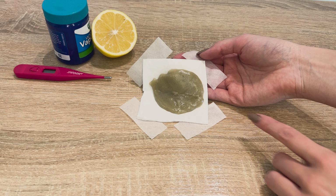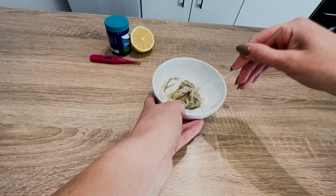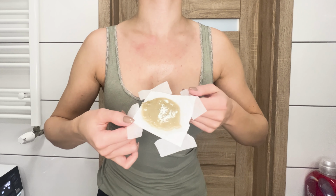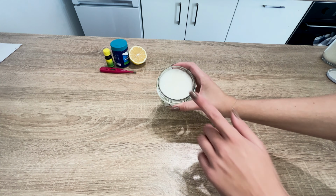Grandma's cough compress. It's a natural alternative to vapor rub ointment. Just stick it on and leave it overnight. Breathing becomes easier. It helps clear the nose and get rid of coughing. You can prepare it with natural ingredients. You'll need flour, honey, coconut oil, and essential oil.